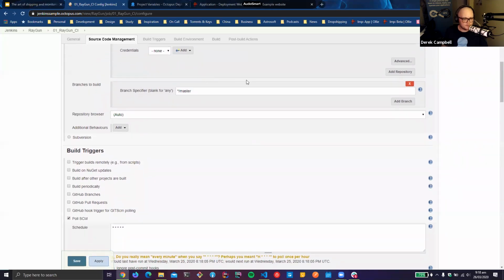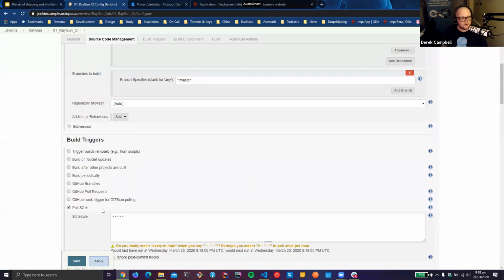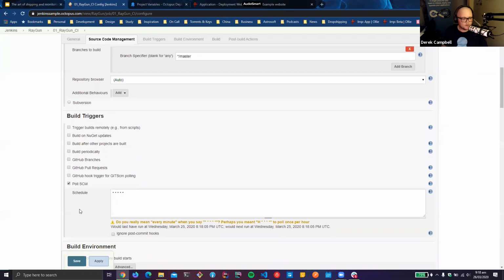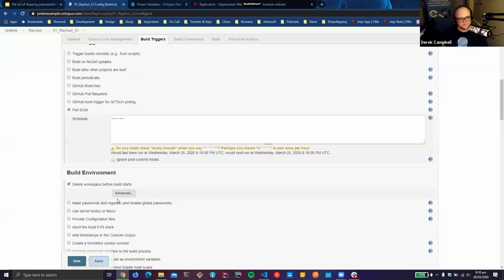Okay, so what we've got here, we've got all these repositories, which we're then specifying the master branch. It's going to poll the repository every 60 seconds. So later on when we do some deployments, there may be a slight gap. It will potentially take up to 60 seconds to deploy.